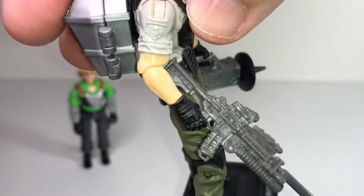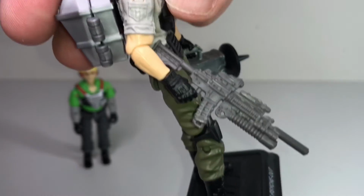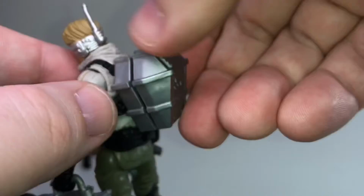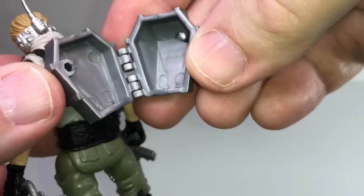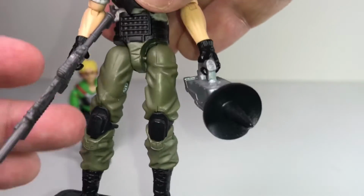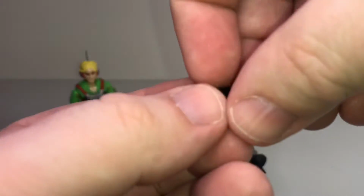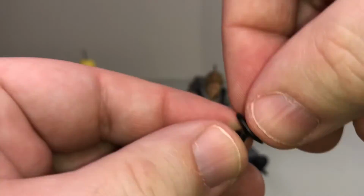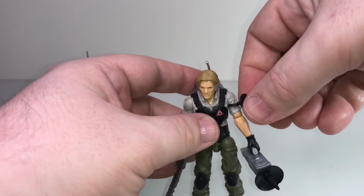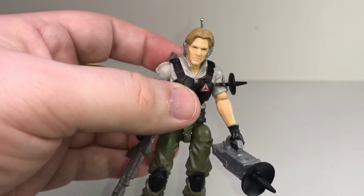Anyway, for accessories, you see he's got a machine gun. Might even be the same one that Hit and Run had, to be honest with you. And then he's got this weird doohickey with the satellite dish on it. Then he's got this backpack, which opens up. And I guess you can store stuff in there. I don't know what. And you'll notice, he's got the black dish here. And you might have seen it fall off of him a second ago. But he's got these little satellite dishes that attach to his arms. He had 2 of those. And the other one must have fallen off on my shelf. I didn't see it there immediately. They don't grip very well. So they just kind of sit on him very loose.